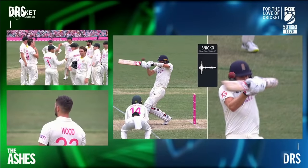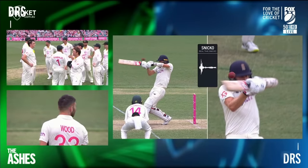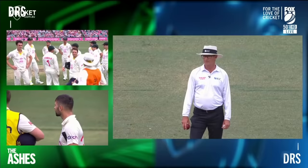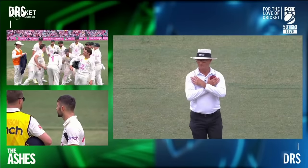Roll it through, okay, ball's next to the bat. There's a spike on ultra edge. So we go back to Rod on field. Rod, you're on screen now, need to change the decision to out. Signal now.